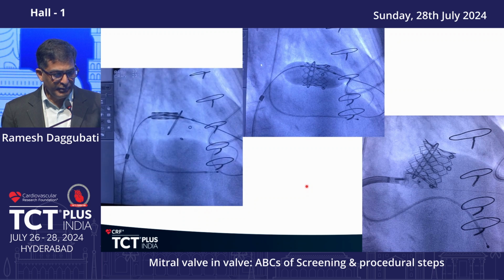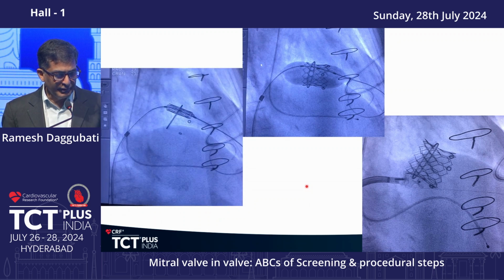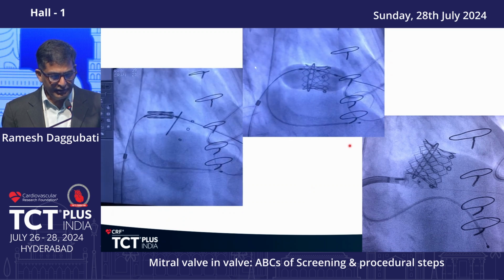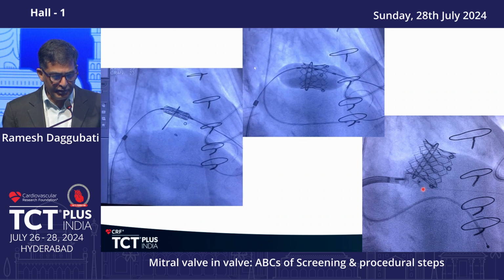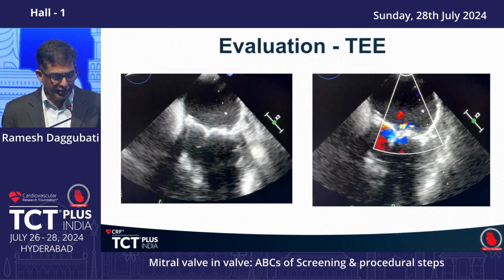This was, I think, in 2019, as a live case in Chennai for the CHIP CTO meeting. This was transseptal, and as you can see, along with the mitral valve-in-valve, we also closed the paravalvular leak at the same time using the edgeless sheath, and this was done within a short period of time.